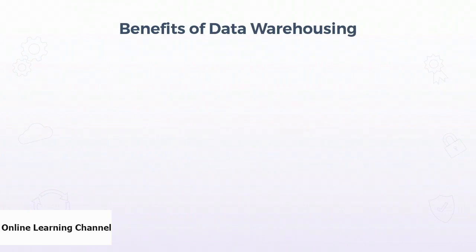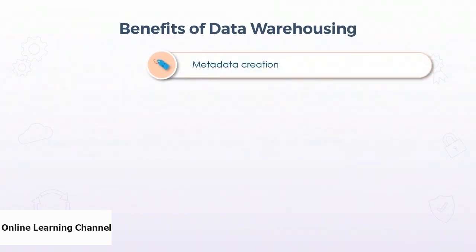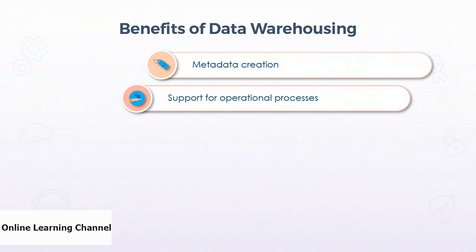More benefits of data warehousing. Metadata creation. Descriptions of the data can be stored with the data warehouse, so it makes it easier for users to understand what the data is actually trying to tell you. This will make report creation a lot simpler for the end user. We have support for operational processes. Data warehouses can help support our business needs, such as the ability to consolidate financial results within a complex company that uses different software for different divisions.